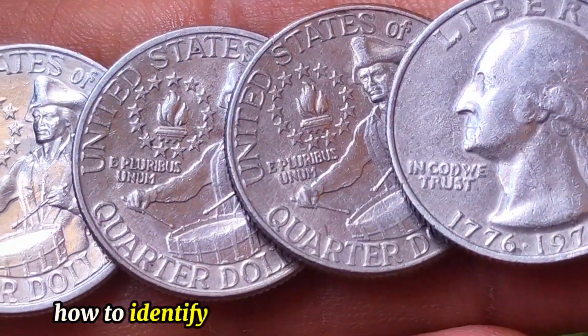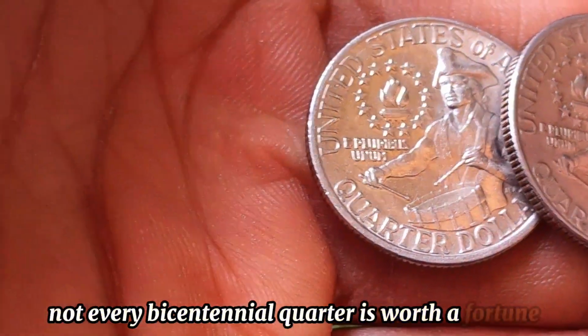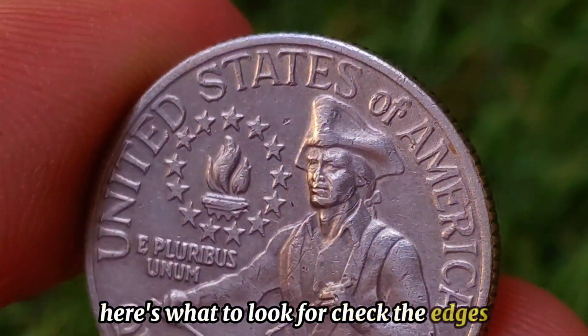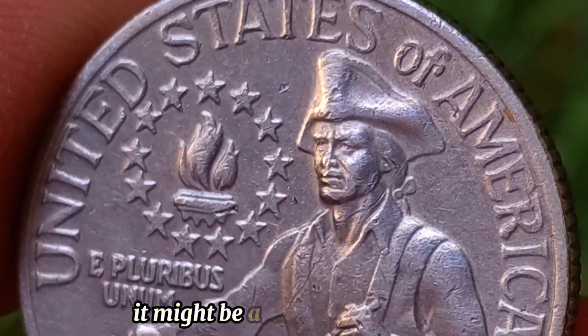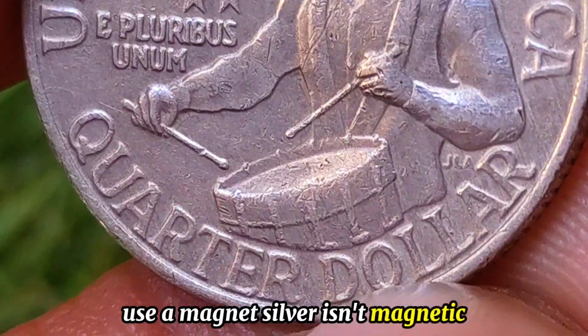How to identify a valuable bicentennial quarter. Not every bicentennial quarter is worth a fortune, but identifying a rare error isn't as hard as you might think. Here's what to look for. Check the edges. If the coin has a pure silver edge without the copper strip, it might be a silver error version. Use a magnet. Silver isn't magnetic. Weigh the coin.